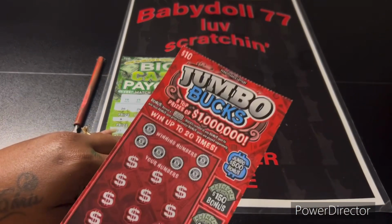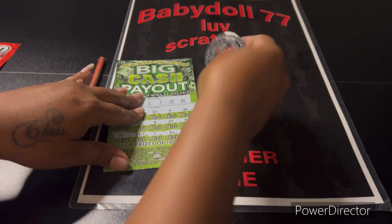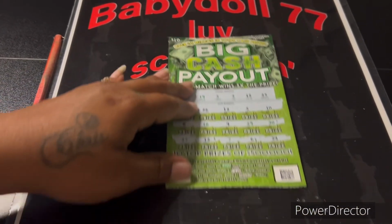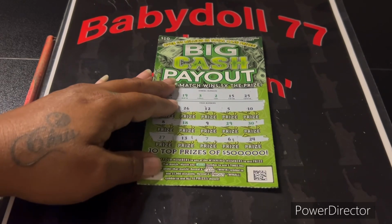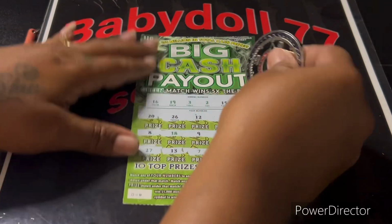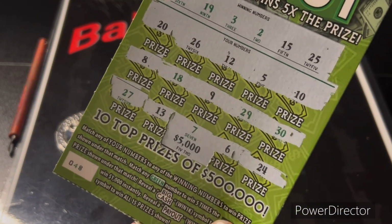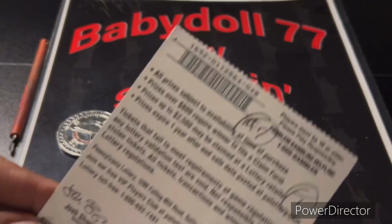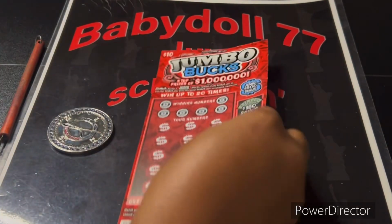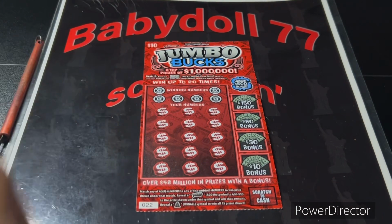And we got this $10 Jumbo Bucks. It is on ticket 22. So let's see. We're scratching, time to scratch. Let's see what is under Slim 7. All right, good luck, everybody. So it was 5,000 under that Slim 7. So good luck to everybody. Let's see if we could find. Congratulations to the winner. Whoever came the closest without going over, got it right on, is the winner.